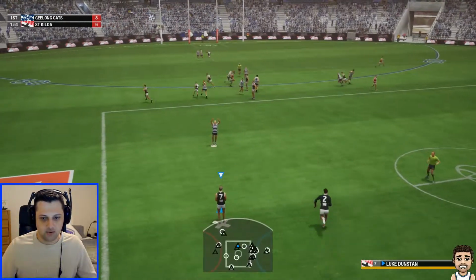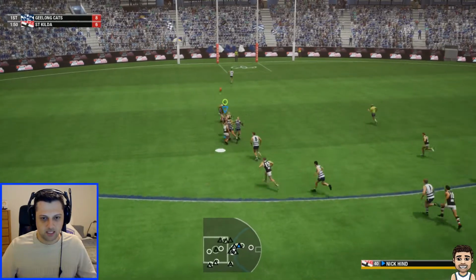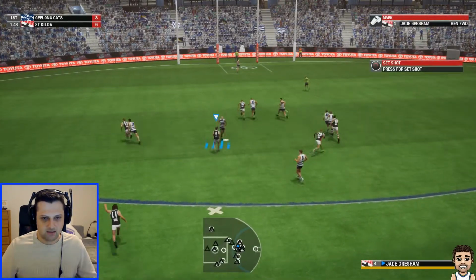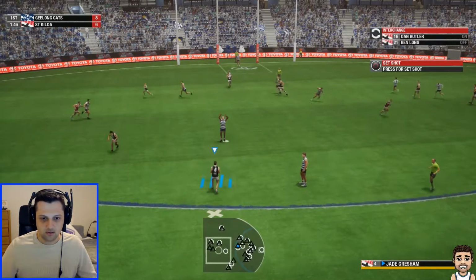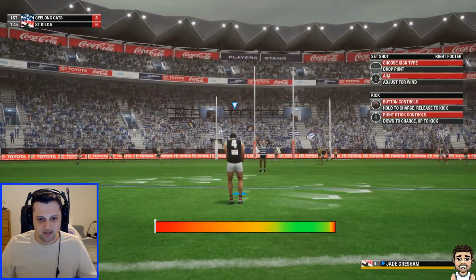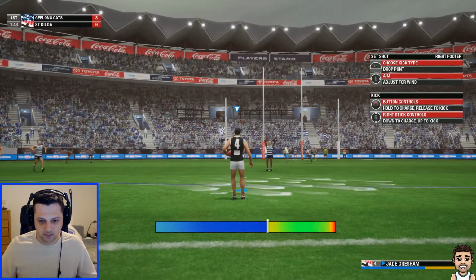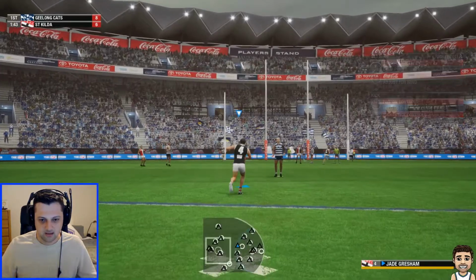So this actually was the ground where a couple of years ago, Dylan Roberton passed out. We had that heart issue. And I was actually sitting at this end of the ground, and I saw him go down. I didn't know what happened, but here's Gresham into the breeze. I don't know if he's got the leg on him going into the breeze.